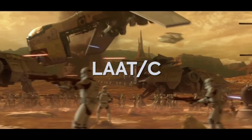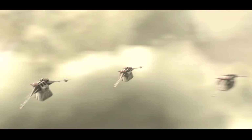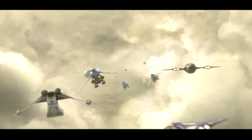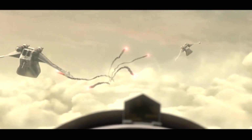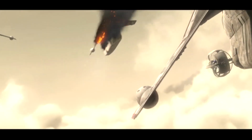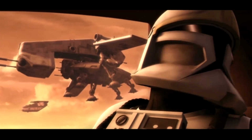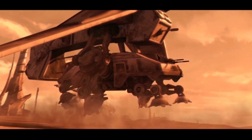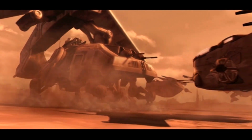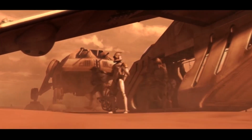LAAT-C. The Low-Altitude Assault Transport Carrier was a highly modified version of the LAAT. It retained the same basic form, but was equipped to haul heavy equipment such as the ATTE, Falchion tank, and similarly sized vehicles. It cost a whopping 175,000 credits, and was armed with 4 light laser cannons and 4 air-to-ground rockets. It kept the 2 nose cannons of the infantry model and added an additional turret in the rear. It replaced the LAATI's mass drivers with 2 ion engines, which could propel it up to 620 km per hour like the LAAT, even with its heavier load.